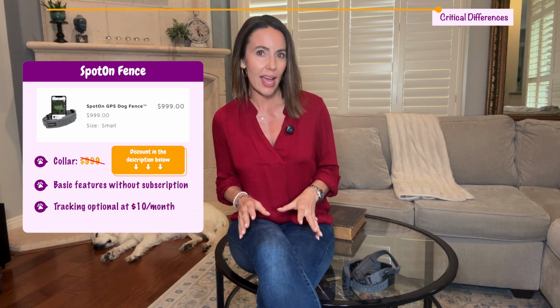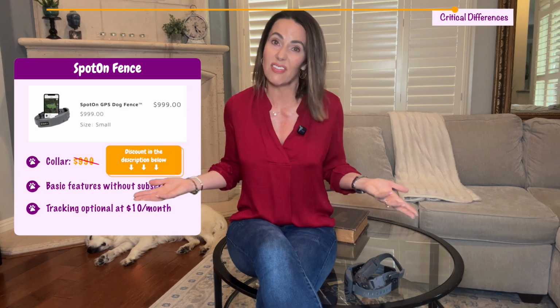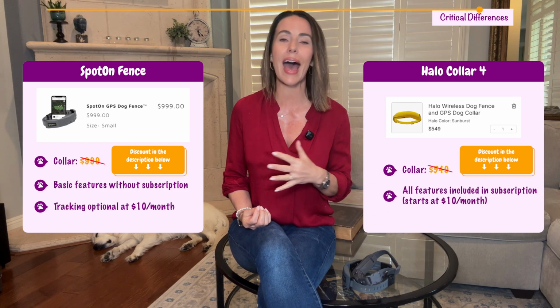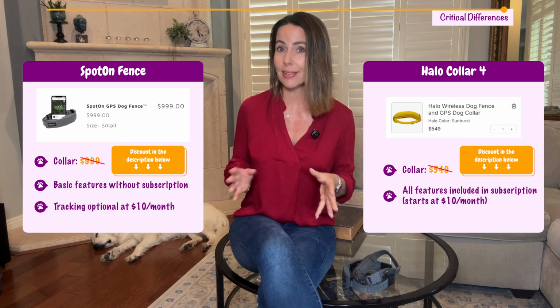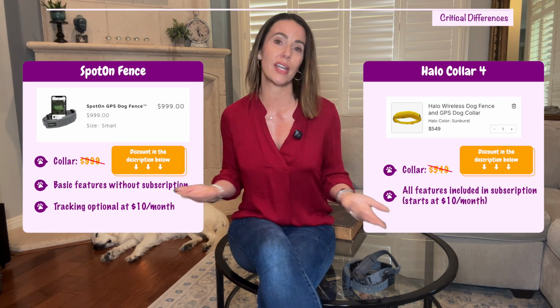If you want GPS tracking, that's an extra $10 a month, but totally optional, definitely nice to have. Halo starts at $549 with a $10 monthly subscription that includes absolutely everything, tracking updates, the whole package. Over 2 to 3 years, you end up spending roughly the same amount either way. It's just about whether you prefer paying more now or spreading it out over time.